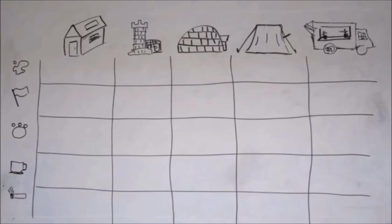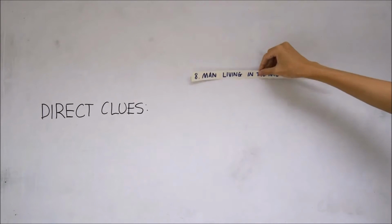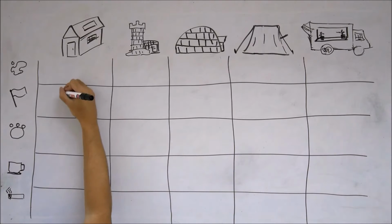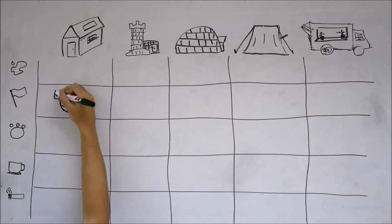Now that we have so many different categories and sets and elements, you may find that it is rather hard to approach this puzzle. Hence, we will be representing the problem and concepts used in the explanation with a giant table and graphics. We first sieve out the direct clues given in the premises. They are 8. The man living in the middle house drinks milk. 9. The Norwegian lives in the first house. 14. The Norwegian lives next to the blue house. We can put these direct clues directly into the table.